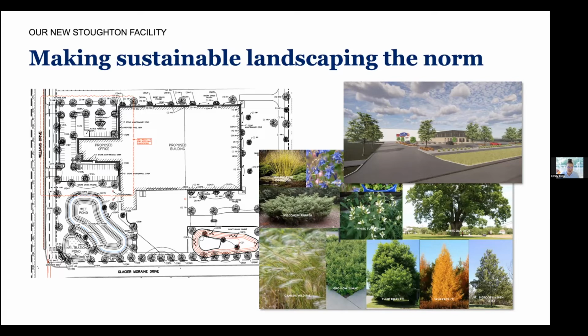And we're also going to be installing a walking path that goes all the way around our facility so people can utilize that over their lunch hour or their breaks. And to bring them through this array, this is just a handful of the plants and trees that will be grown at this facility. And we're very excited to see this come to fruition and to watch it grow and mature.